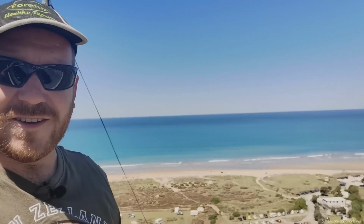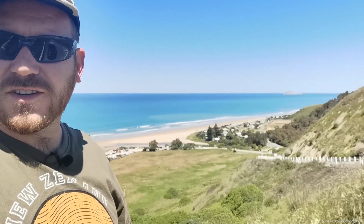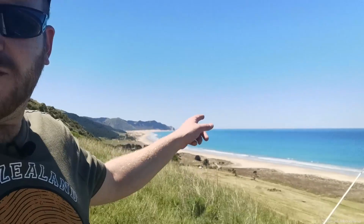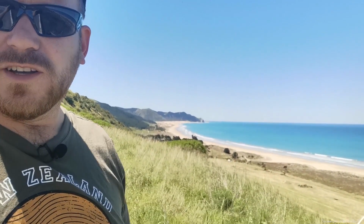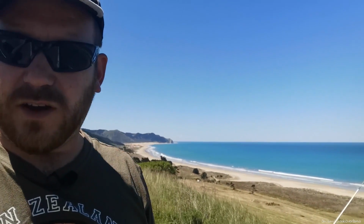Anyway, so this behind me here is Ocean Beach, Hawke's Bay, so south of Napier, Hastings. Cape Kidnappers, where I was just before, is basically the other side of that headland. So that was the north side, I suppose you'd say, and now I'm on the south side.